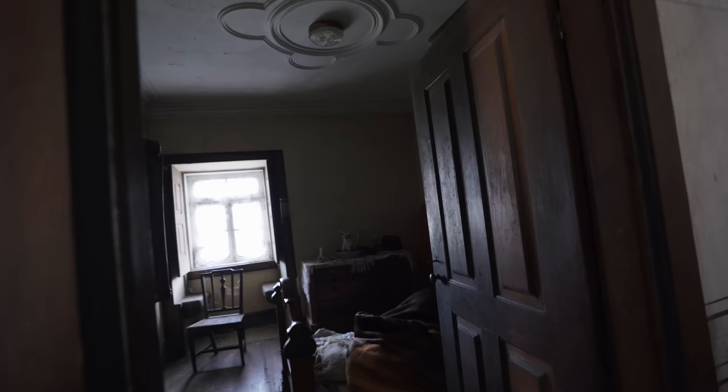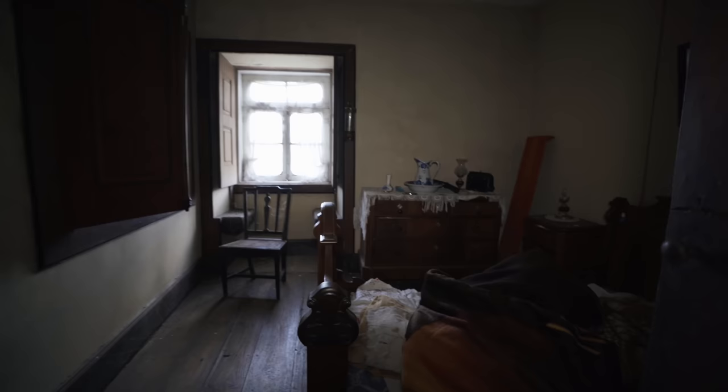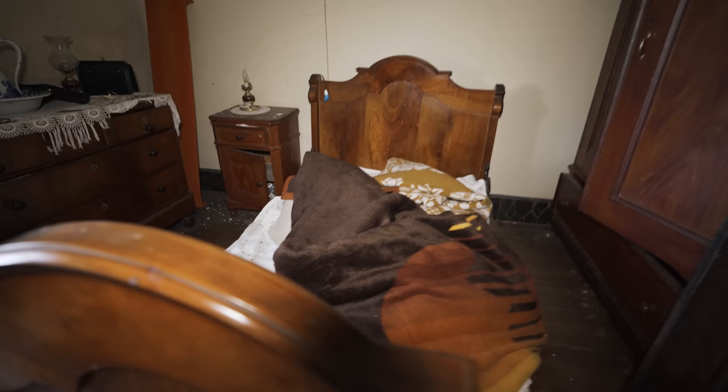Actually great. When I walked in here, I was scared, man. I thought there was somebody. I mean, yeah, it's always a little bit scary, right? When those blankets are laying like that. It's just a blanket.